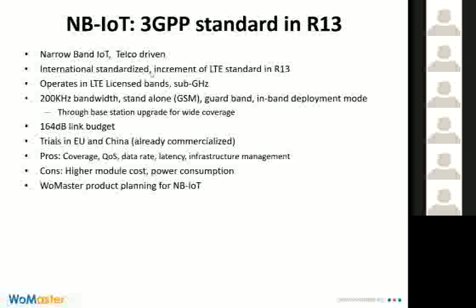The reason NB-IoT can operate in the existing LTE network is because of the 200 kHz bandwidth. It uses a small bandwidth, so it can be deployed in-band, in the guard band, or in standalone mode to implement NB-IoT. This also implies that NB-IoT is supported in FDD bands only.